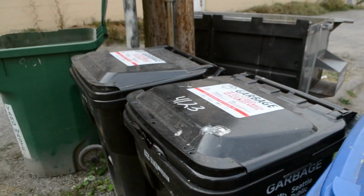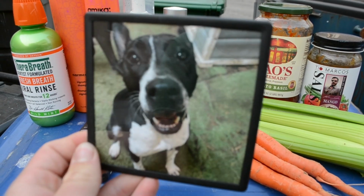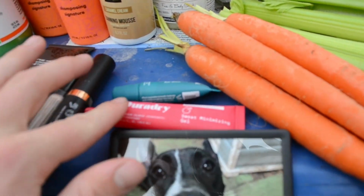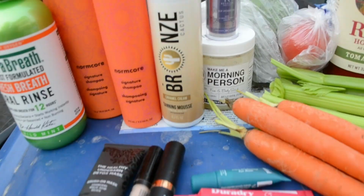Today in the apartment complex trash, we got a little variety of things, starting off with this fun little frame picture of someone's dog. Just thought I'd show that for humor. Looks like a chill dude. Sorted makeup products and things, like lip gel and mascara stuff and brush on. I don't know anything about this stuff, I just find it all the time.